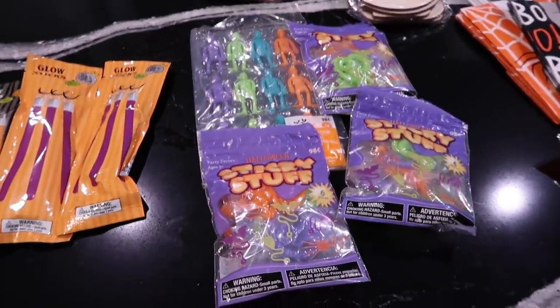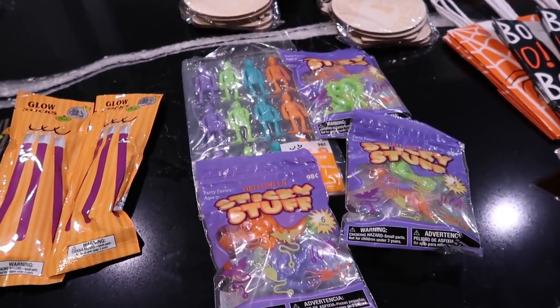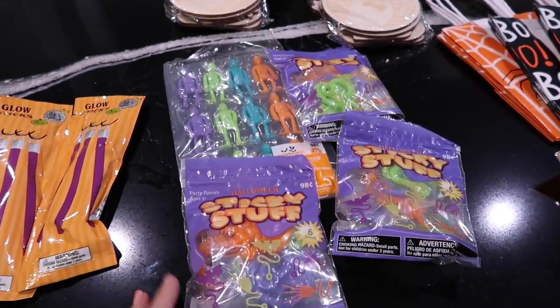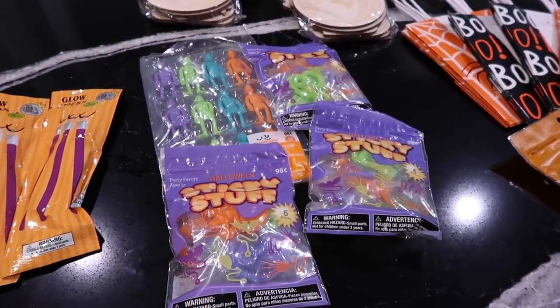I have a ton of candy at our parties, but I also like to have items that are non-candy because not all kids can eat candy. So I definitely always try to keep some fun stuff for the kids who aren't able to eat candy or if they have diabetes or anything like that.